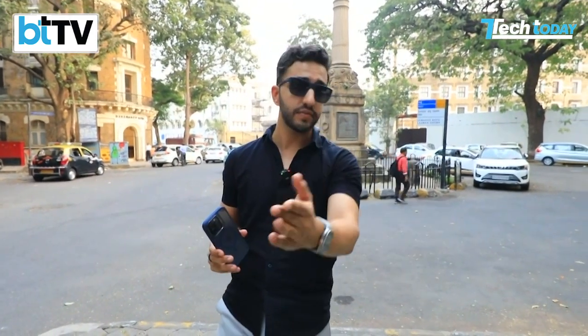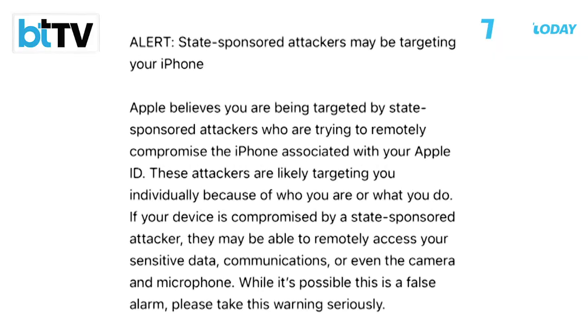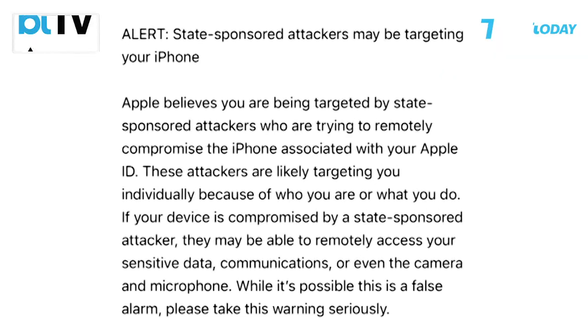Now, we all know about the biggest news of the week, which is linked to iPhones and Apple. In a good way, this is a company that takes their privacy and security very seriously, but it all started with a bunch of opposition MPs and certain influential persons talking about receiving a threat notification on their iPhones. Was their data being compromised?